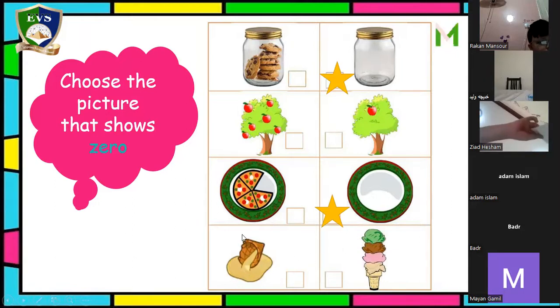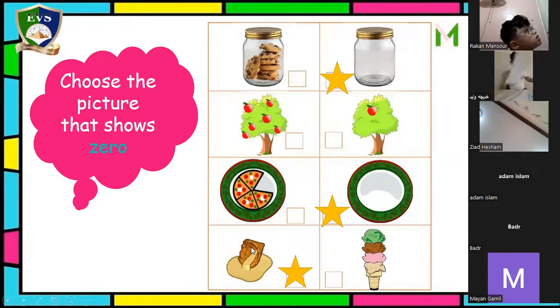Which one shows the zero? Is it right or left? Number one or two? Right or left? The right or the left? Which one? Which ice cream? Left. Yes, it's left. This is right and this is left.